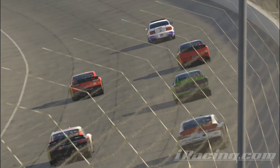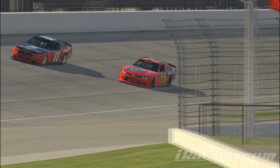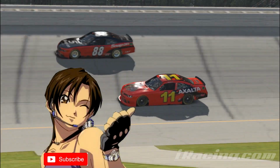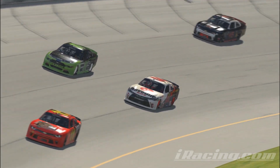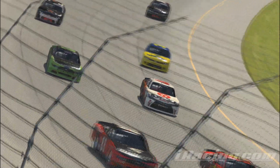In iRacing, we are set for 60 laps here at Michigan. On the pole in that number 11 is the Exalted Jurassic Park Chevy Camaro of Brandon. On the outside, the Snap-on Ford of Ryan Nardone. Row 2 is the 44 Haviland Toyota of Jason Miller. On the outside, the 81 Fitzgerald Mustang of Tyler Greneau.